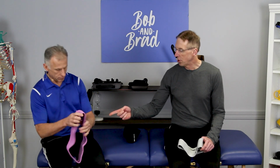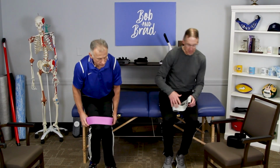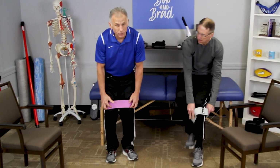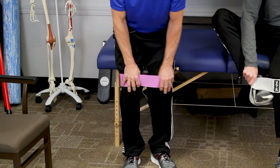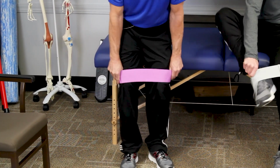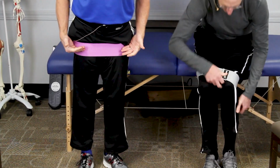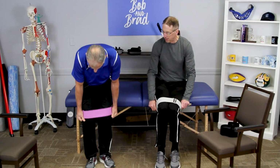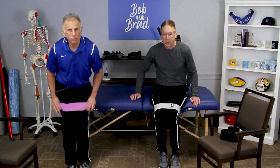I'm going to not use that. Why don't you show that one, Brad, standing abduction? Okay. And I'll show it lying down. You've got two options. Now, you can put these above your kneecaps. You could go lower, but for this situation, we'll go above the knees, and the higher you move it up towards your waist, the less resistance. This is not that hard, a little resistance. If I move it to here, a lot more. You'll get used to that once you work with it.